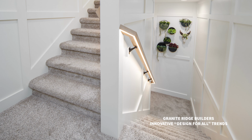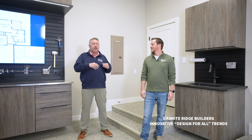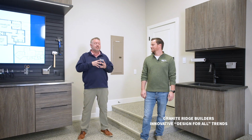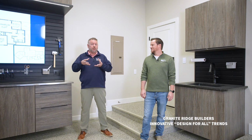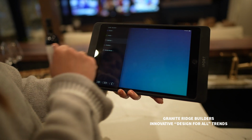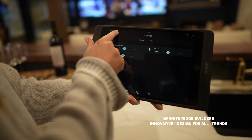You can see the stairs in the garage that go up into the house. It really just makes living in the house so much better, and it's part of what they call that usable design. Yeah, and it's more than just the lights, the music, the shades. The house really welcomes you in as you're coming in with that, again, that one button push.